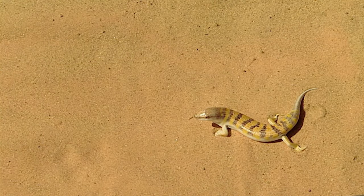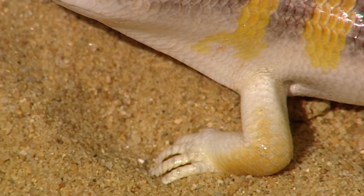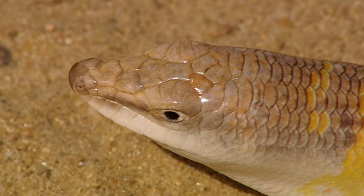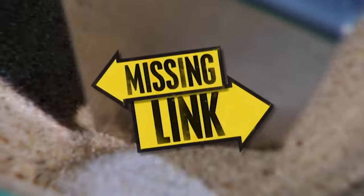Only a few animals can survive in the world's deserts. One example is the skink, an animal that's shrouded in mystery. But how are stars connected to sand?